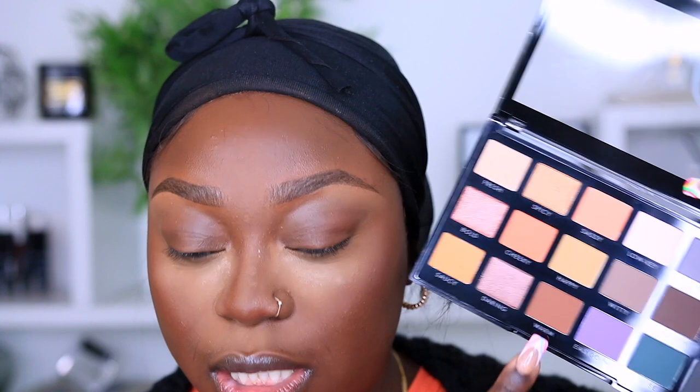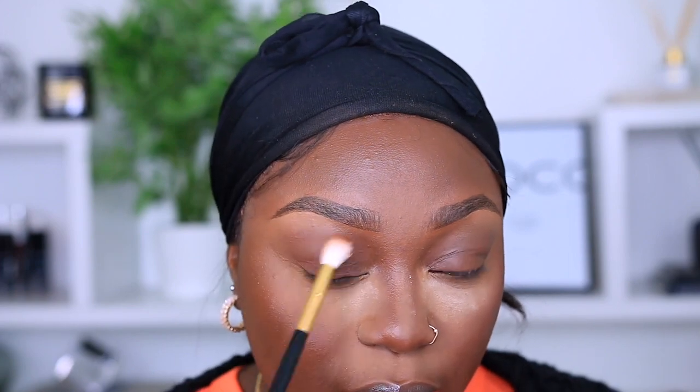For eyes today, I am gonna be using this e.l.f. Opposites Attract palette. It looks super gorgeous. I'm gonna start off using Warm, which is this shade right here. I'm gonna grab it into my crease and then work it upwards. So I am gonna deepen up my crease, but I wanna go with something a little lighter. That's blending out really beautifully, oh my gosh. And I'm literally working it into my transition area as well, like right underneath my brow bone.